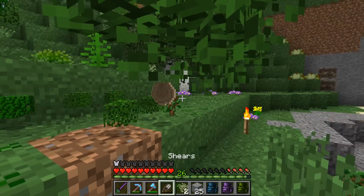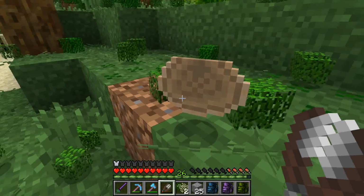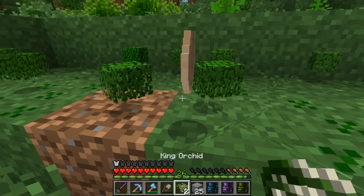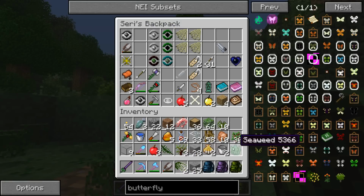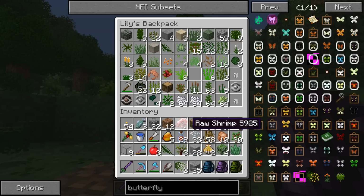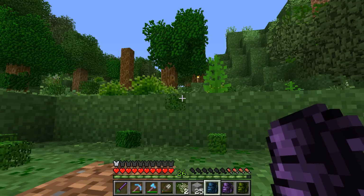I want to collect these big giant shelf mushrooms. What else can I toss out? Ooh, I know some things I can put away. You can go away. Oh, look how many oak leaves we have. Yes. All right. And actually, I've got some room for the shrimp, probably.